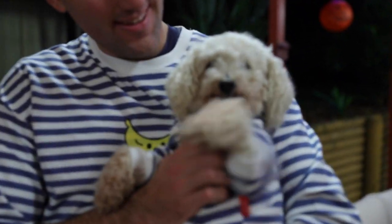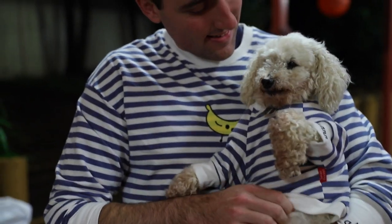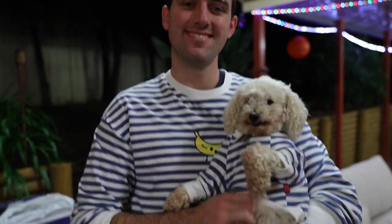Oh my god, she looks so cute. I'm gonna get you a haircut. You haven't seen yourself, have you? No, I haven't. Look at yourself in the viewfinder. Oh, I look like a blue Wally. You look like a Bananas in Pyjamas. Oh, I do. That's adorable.